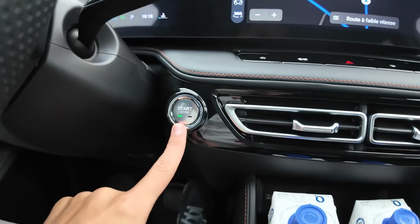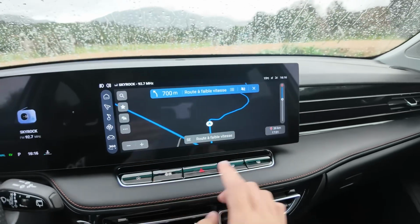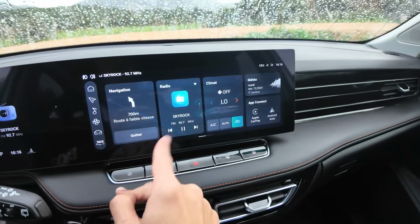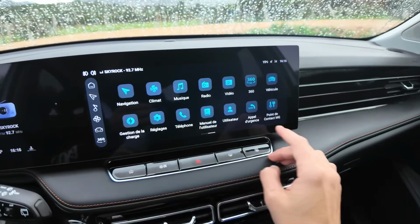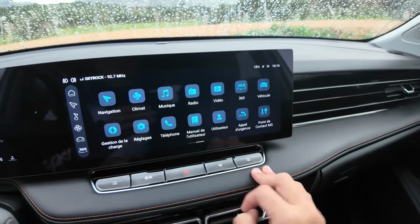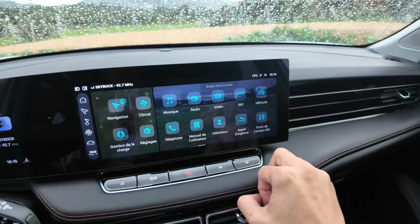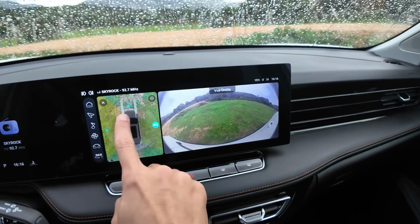The start button for the car is on the right, with a touch screen. This side has the familiar MG menus, updated with new features like global positioning system and small widgets, similar to the ZS. On this side, it's more fluid, but it's okay. And then, in any case, we have all the climate, navigation, music, radio, video options. Of the 360 cameras that I can have like this, or by adjusting side by side.